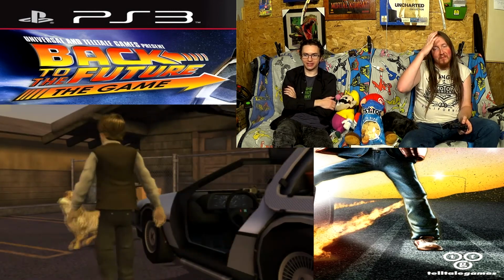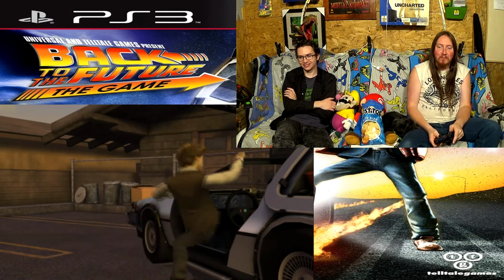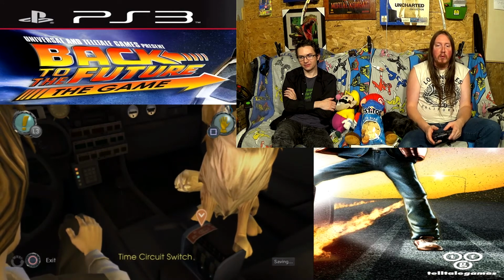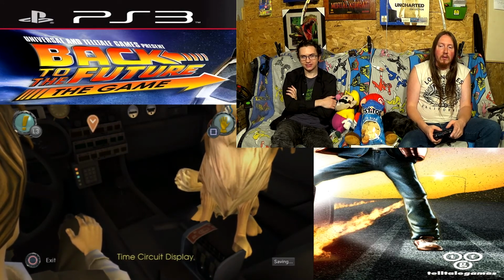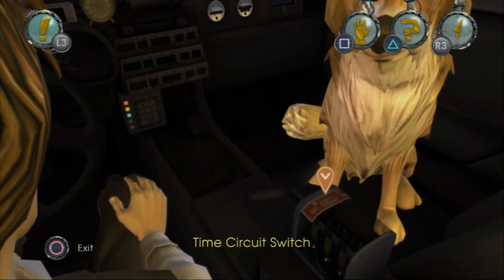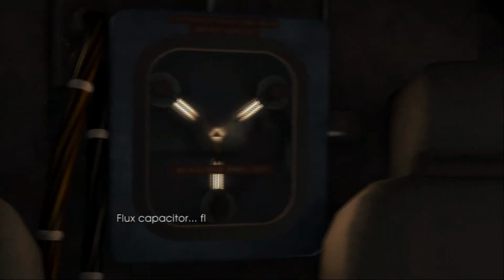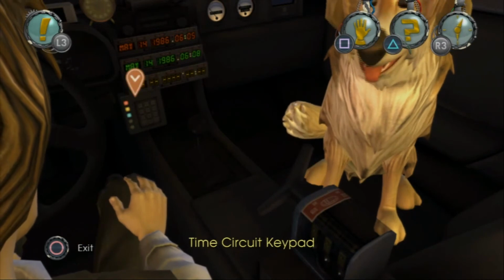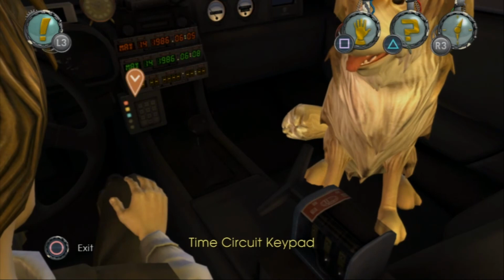Because he's always peeping. Ready to go, Einstein? Good old peeping Tom George. Time circuit switch, okay. So now we gotta program the time. What did Doc say? First, you turn the time circuits on. Time circuits on. Flux okay. This readout tells you where you're going, this readout tells you where you are, this one tells you where you were.